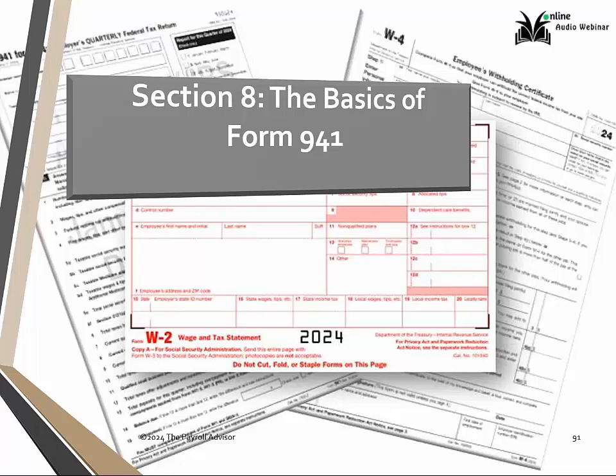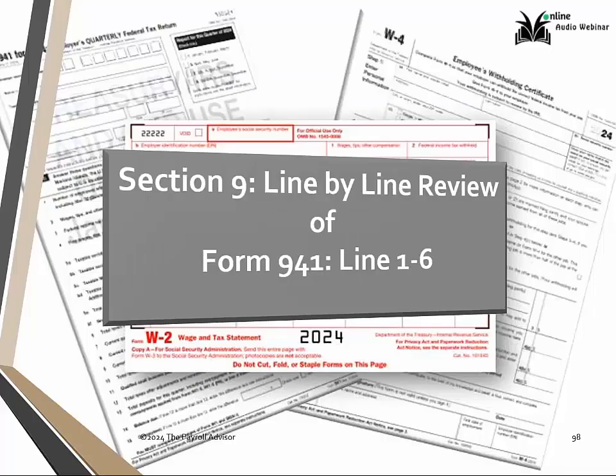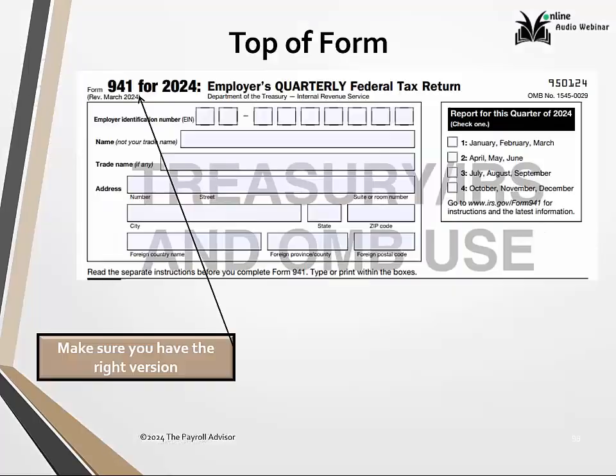Now let's go on to this last form, the basics of the 941. My little heart is all aflutter. I forgive the IRS everything they've done on the Form W-4, everything that they're doing on the Form W-2, whatever, because they gave me back my 941 form. Let's do it line by line now for the first 6 lines. For the top, we're going to identify ourselves. Employer ID number, trade name if you have one, name if you don't have a trade name, address. All of that goes in there. Just make sure you have the right version, that you are doing the one for the current year.